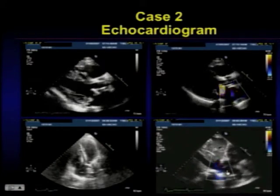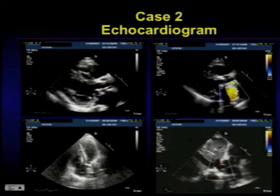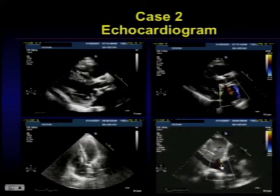So we often write on an echo report this: the inferior vena cava is dilated with systolic flow reversal in the hepatic veins, consistent with severely elevated right atrial pressure.